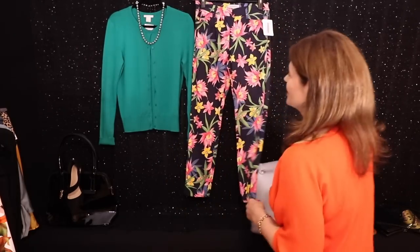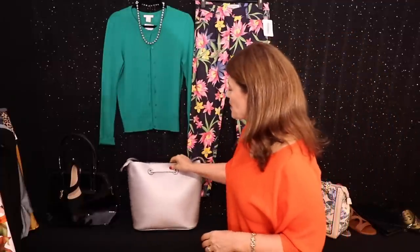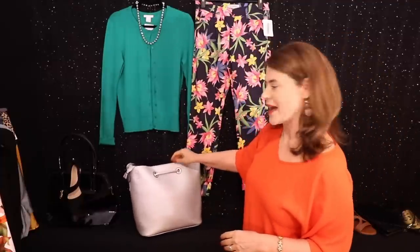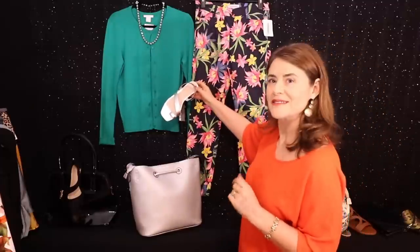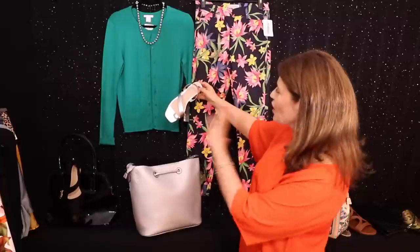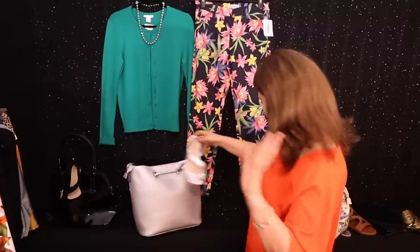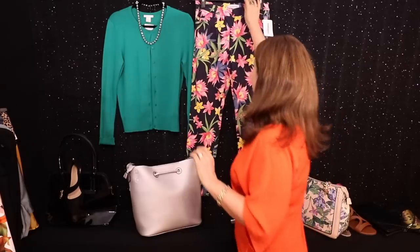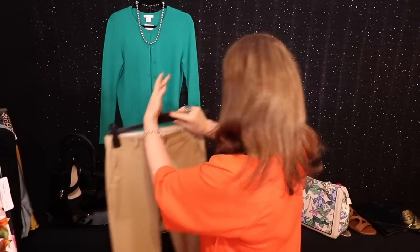I mean, there's absolutely nothing granny about that outfit whatsoever, especially when we put it with a gorgeous silver bag and a nice, comfortable silver flat sandal. So the overall look is smart casual. There you go. Divine. Then I'm going to replace these printed pants with a very, very casual look.